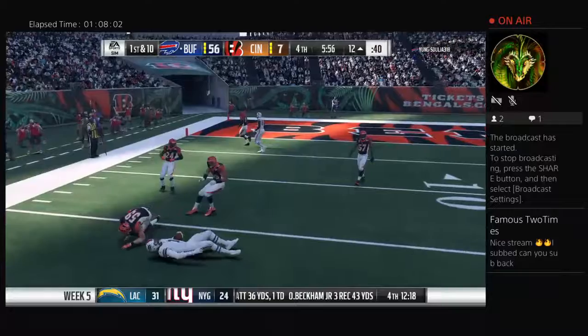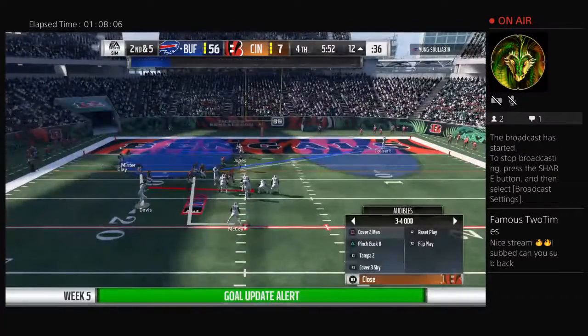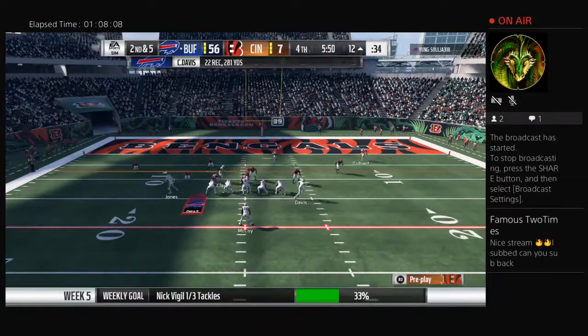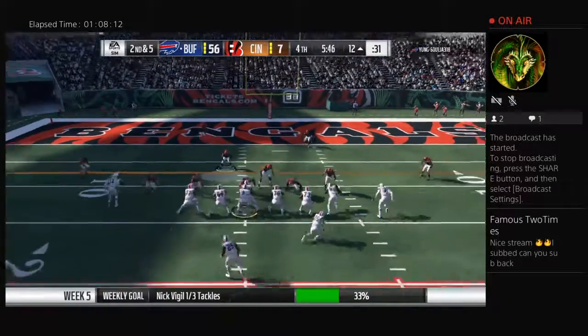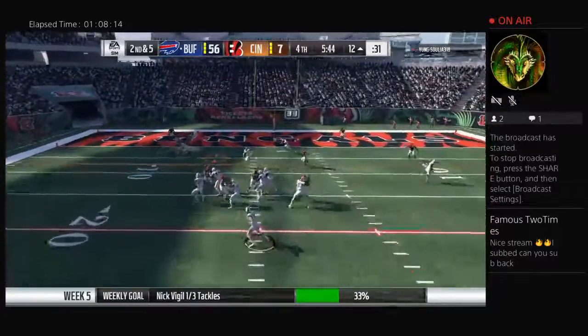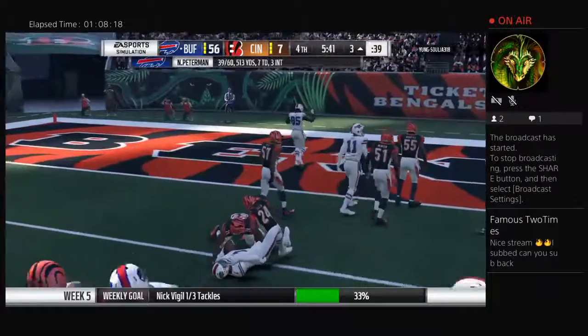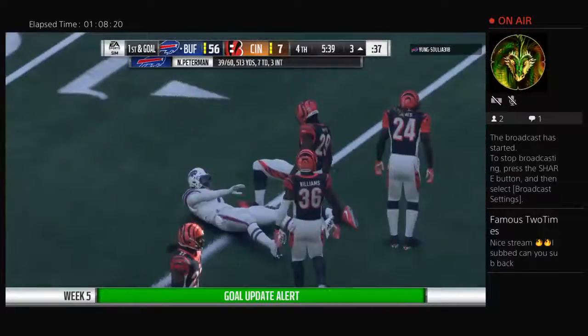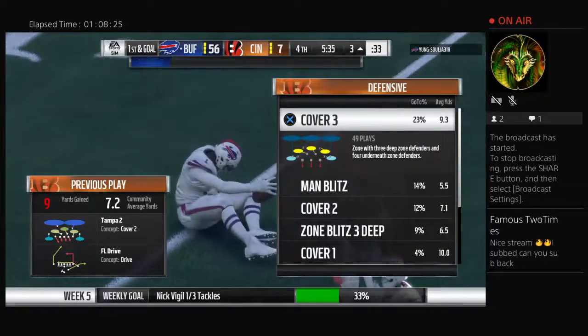Completes it to Davis. And he'll go down here at the 12-yard line. 5 yards on the catch there, brings up second down. Again, it's Peterman. This will be caught at about the 6. And he'll be brought down here at the 3-yard line. 9 yards on the play there, and it sets him up 1st and goal.